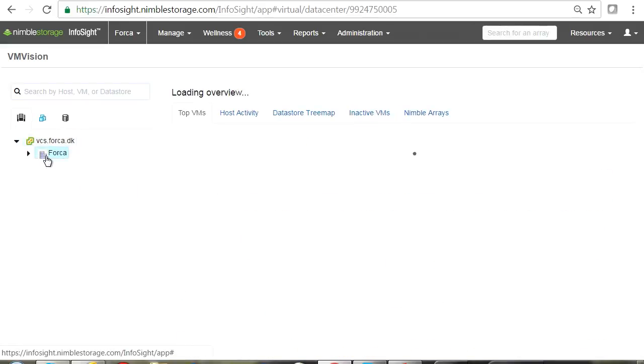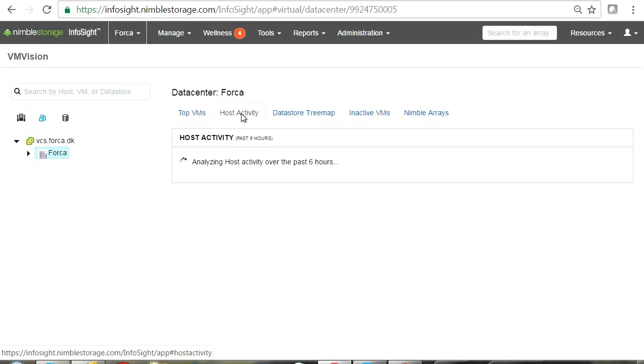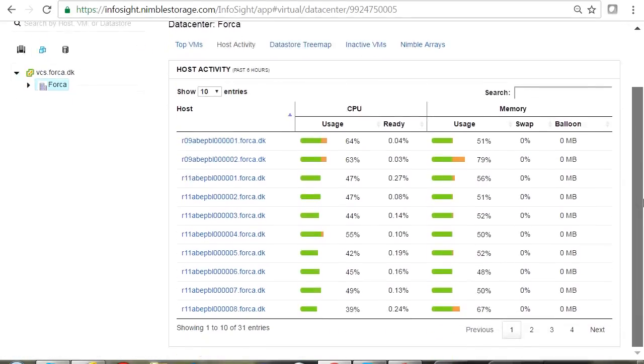Another thing we could do is see what's the activity on our hosts. The look and feel of this was supposed to be as close to vCenter as possible, so the vCenter admins would feel comfortable here. And I think we did a pretty good job of that. This is all the hosts, and again, it's hyperlinked, so you can go in, click on a host, and get a breakdown of memory, CPU, swap, all that stuff for the individual hosts.